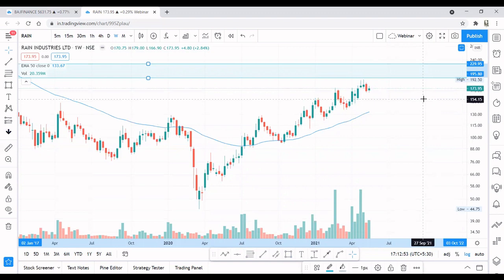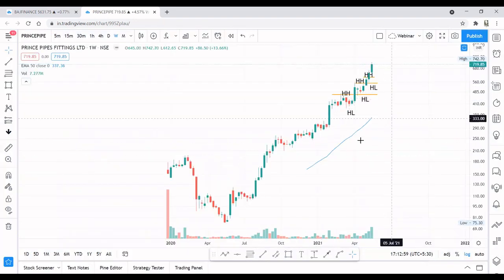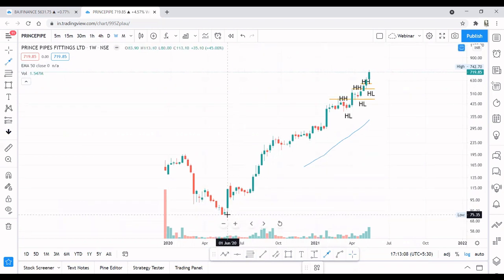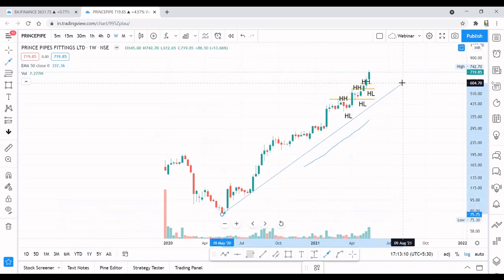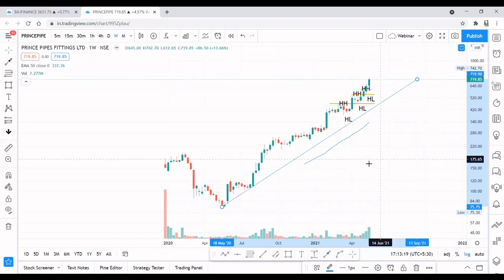Next is Princepipe for long term. So Princepipe is currently in an uptrend, and you should ride the trend right now. It's already given a nice 10x here. So I would like to ride the trend currently. If there's a dip, you can look to add near 640 levels. It looks good for long term. There are no targets as of now, but ride the trend.